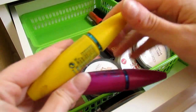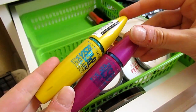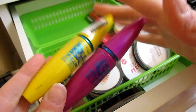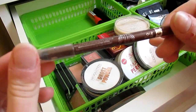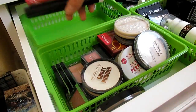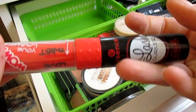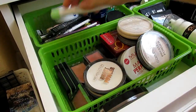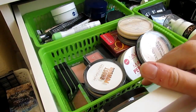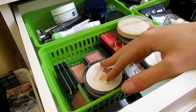My two very well loved mascaras, the Colossal Volume and the Falsies Fled from Maybelline. These are definitely my two go-to ones. I have another Rimmel eyeliner. This is in bronze. And my MARC Spectra Lash mascara and the Essence the Lash Curler mascara. In this drawer I have all of my powders, blushes and bronzes.